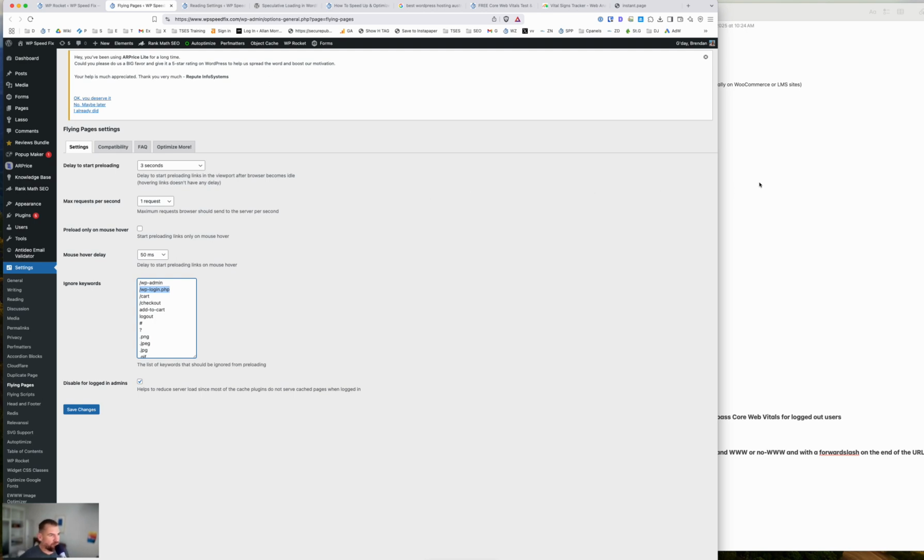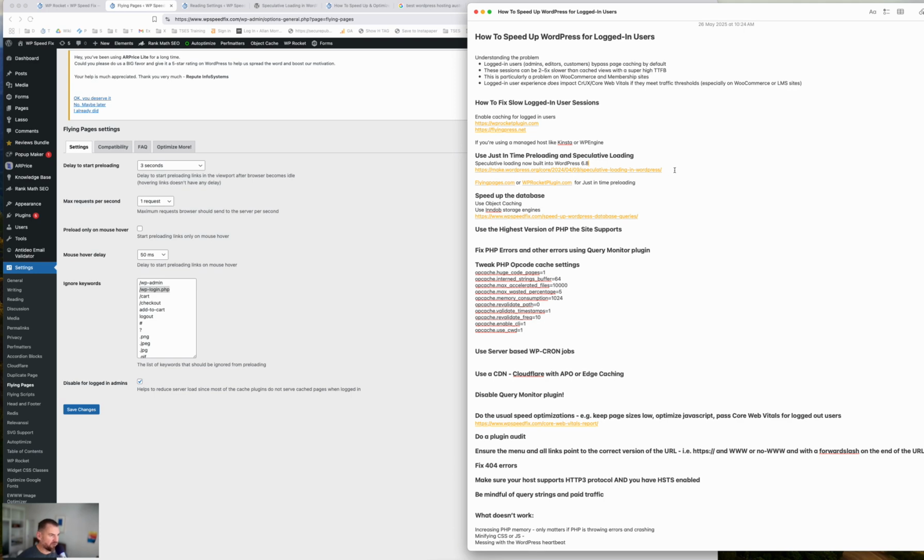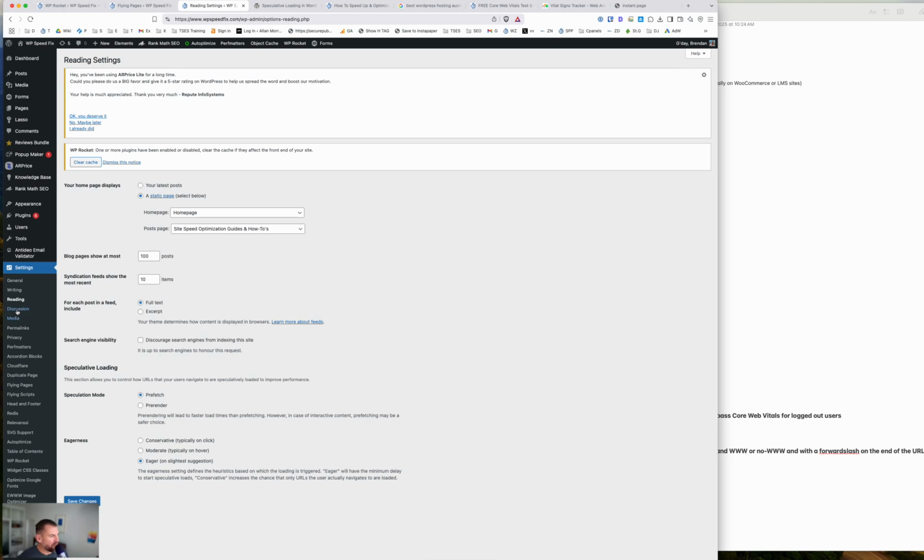But that's just-in-time preloading. Speculative preloading is something else. It's similar but different. It's now built into WordPress 6.8. And there's also a separate plugin if you don't have the latest version of WordPress. It's under the reading settings here, so general reading, and you'll see there's prefetch and pre-render. You need to be careful with these settings.